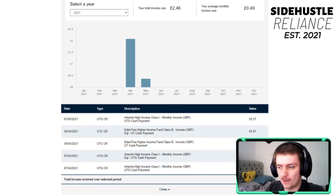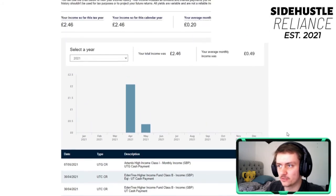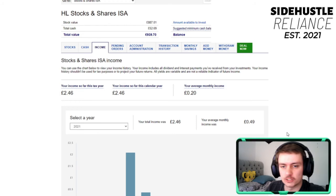And I normally use the app, if you are wondering. But as you can see, these are some of the actual investments I've received payments for. So I've got the Eden Tree, the Artemis on a monthly basis. I gained 36p last month for the Artemis, and this month I've gained 37p. So it is slowly getting there with regard to spiraling. It will take a bit of time. Obviously, when compound interest starts coming up, it will start to go even quicker.